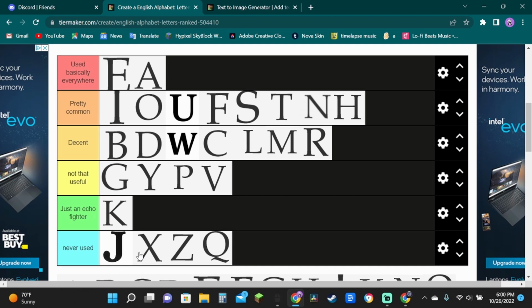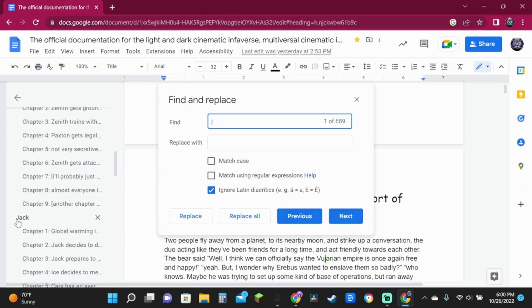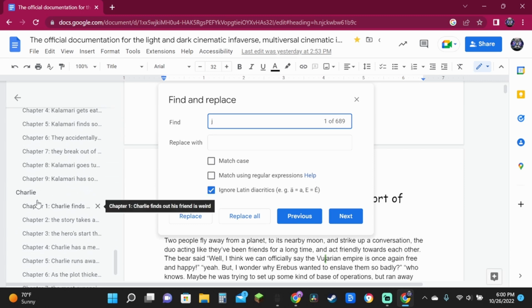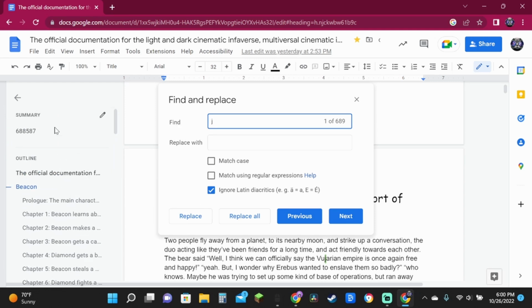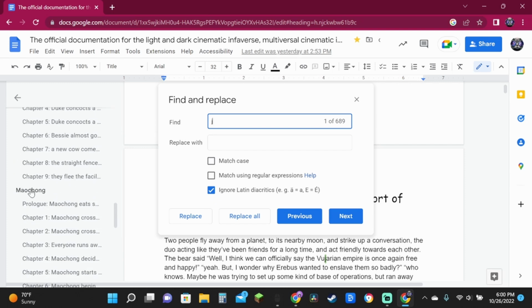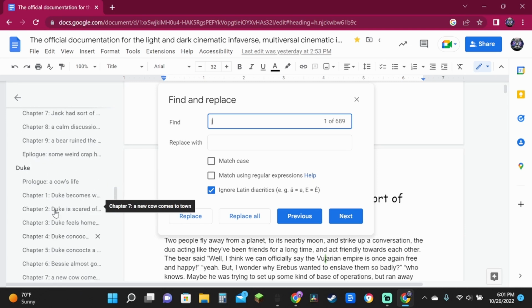That's interesting. That's actually kind of interesting. Especially because one of the main characters in my Google Doc has a name that starts with J. Is anyone else? No? Okay. By the way, part of the reason why E is like 24,000 letters is that it's used in so many of the characters' names. It's used a lot.